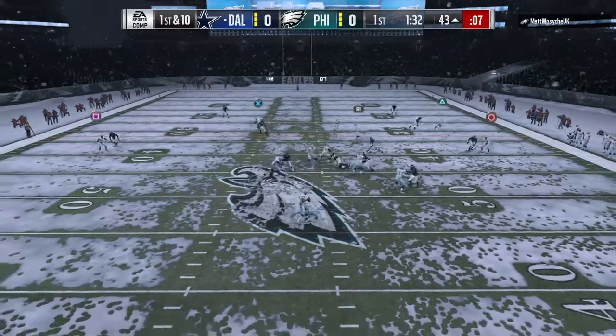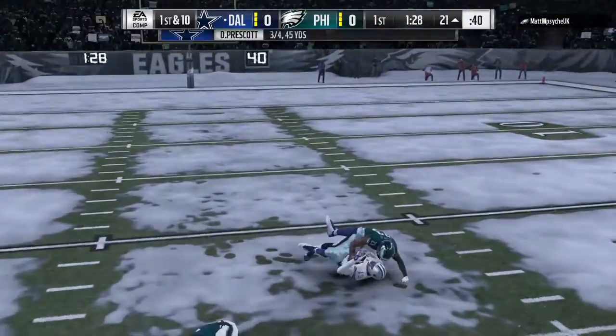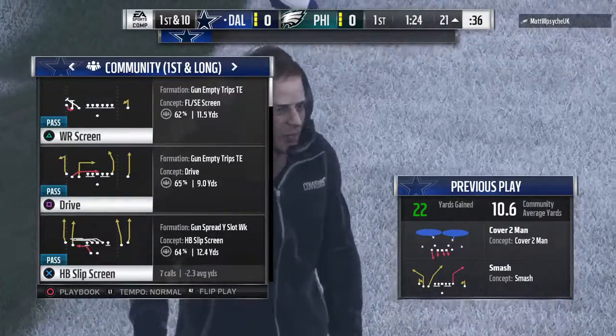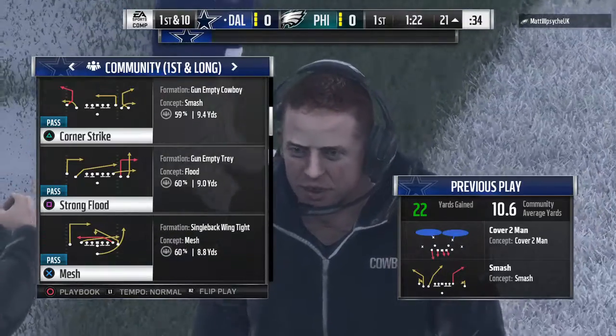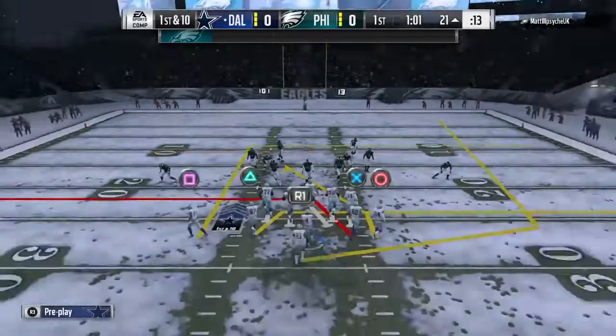Out of the gun. Here's Prescott. Gets it to Bryce Butler, complete. And he'll get this one down near the 20-yard line. A good pickup there, a 22. So the offense has it 1st and 10.